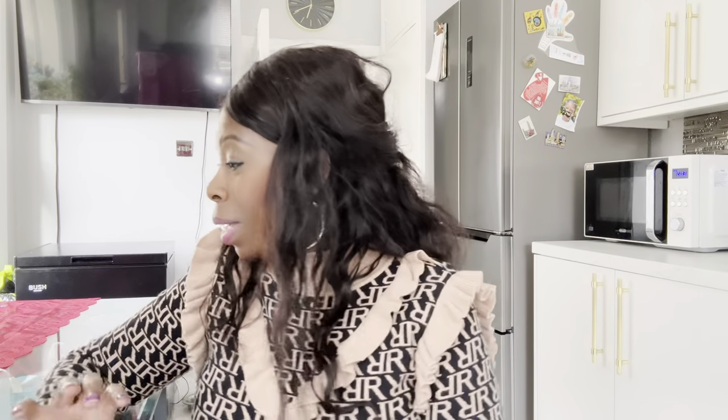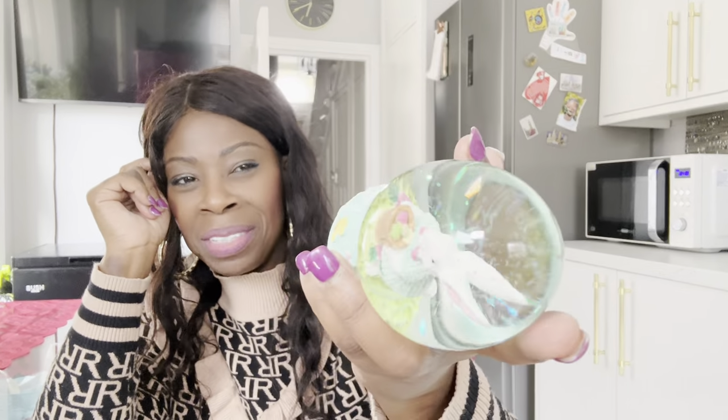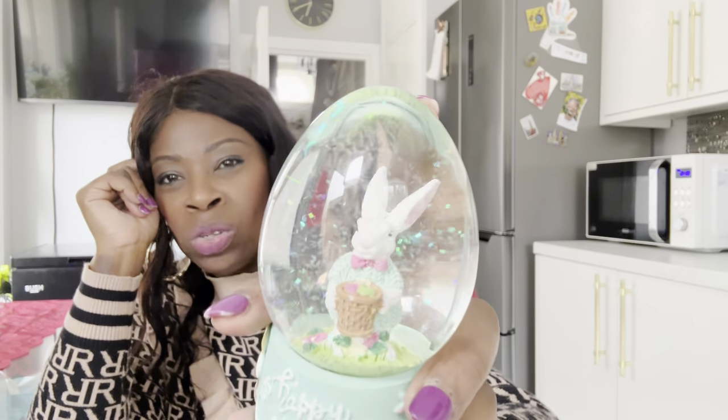It smells great. Now let me show you, I didn't pick up a lot of stuff for Easter, because I've got a few things from last year, so I thought I don't want to overdo it, but I do want to swap it out a bit. And I have gifted some of my stuff from last year away. The first thing I picked up, which I'm going to put on my shelf just by the window here, is this little bunny rabbit snow globe.